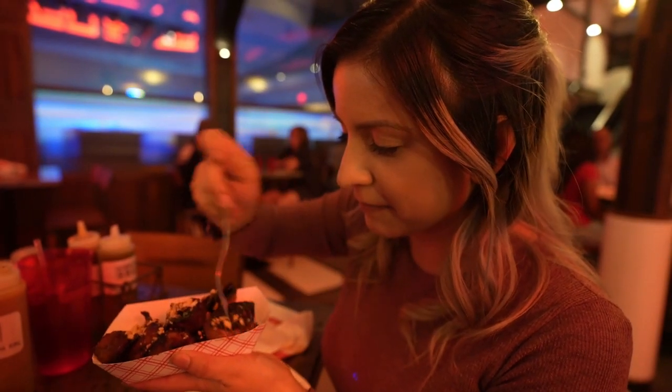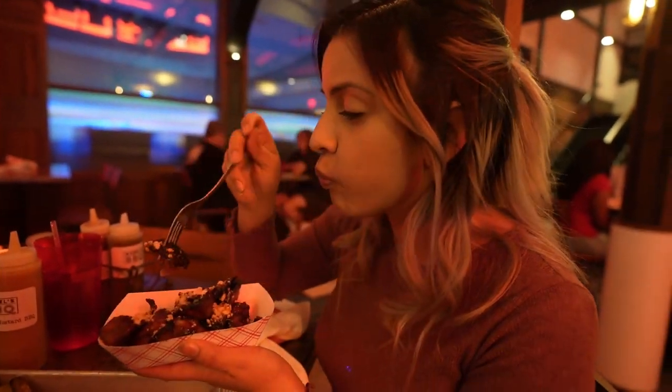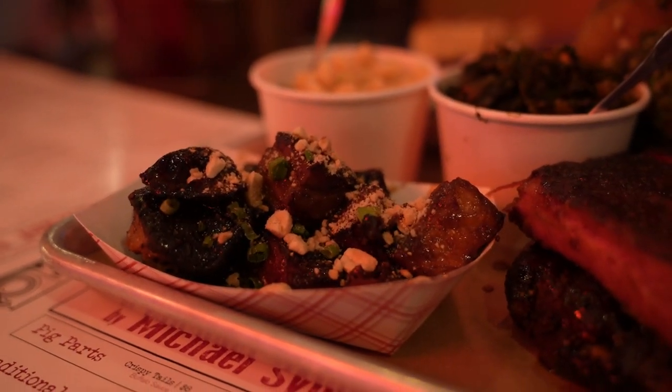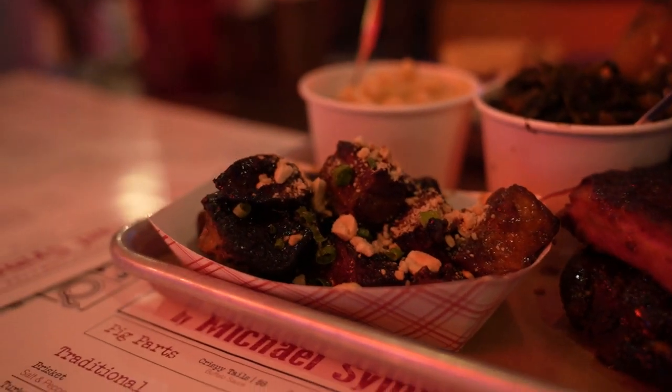Okay, we're working our way up here, so next is the pork belly burnt ends. I love how each piece has the perfect amount of fat in it and then the perfect amount of the crunchy side on it. I feel like it has kind of an Asian flair to it.